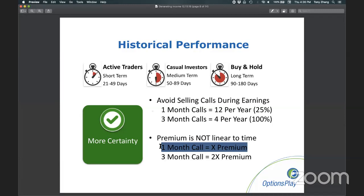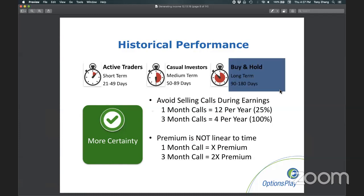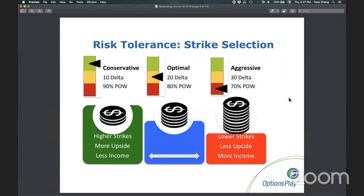What that means is that you can sell 2-month calls, skip the 3rd month when earnings is coming up, and resume again after earnings and get roughly the same amount of premium without the risk of that stock moving substantially higher or lower during earnings. So that's really why we generally suggest that you focus more so on the short end of the spectrum when it comes to selling covered calls and selecting expiration dates.